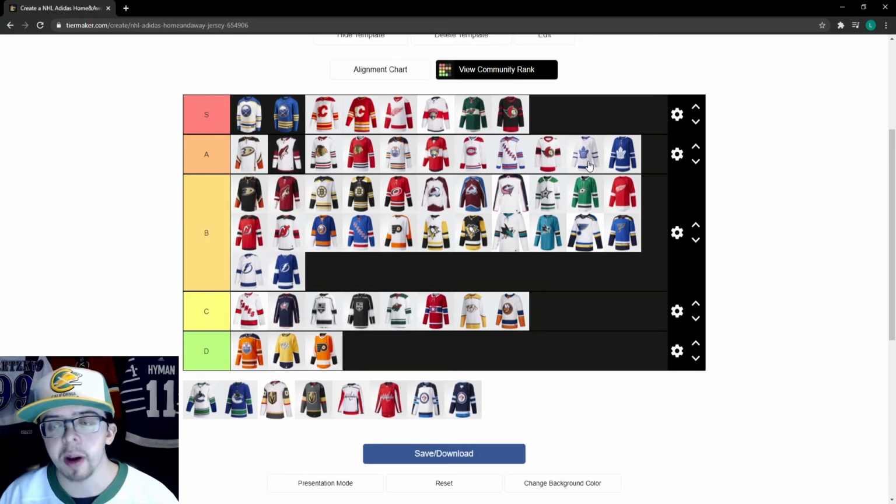I mean, they've had it for a couple of years now, but I'm glad they switched it from the old blocky logo. I like their new jerseys. Now, is it just because I'm a Leafs fan that I'm putting both of them into A tier? It's very possible. It's most likely that, to be honest with you. I do think their away jersey should be there.